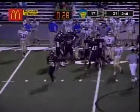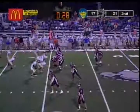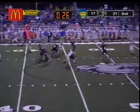So about the last 7 minutes, we played about as poorly, Jim, as we could play. And thank goodness it doesn't last. The half gets over, we can get in and regroup.